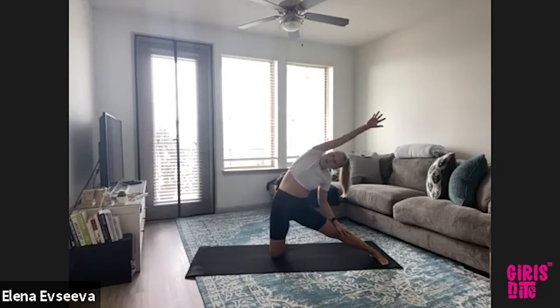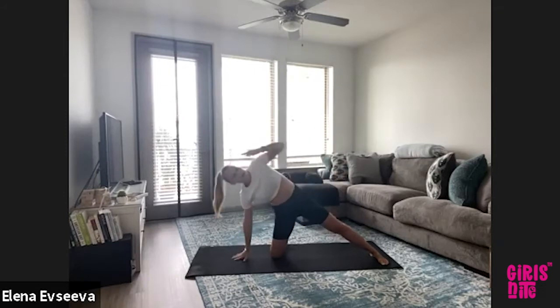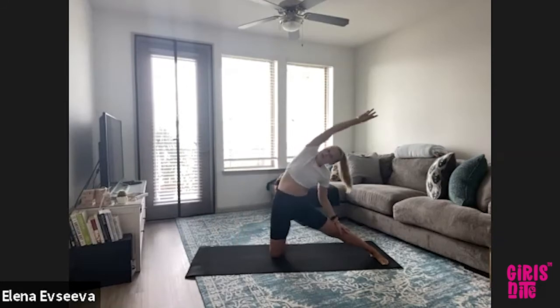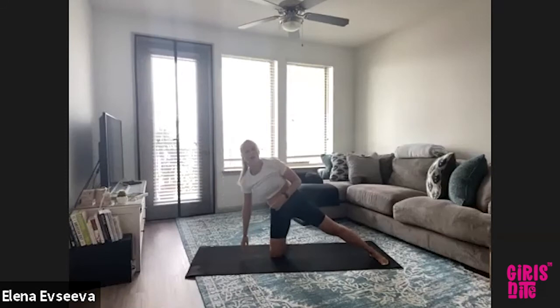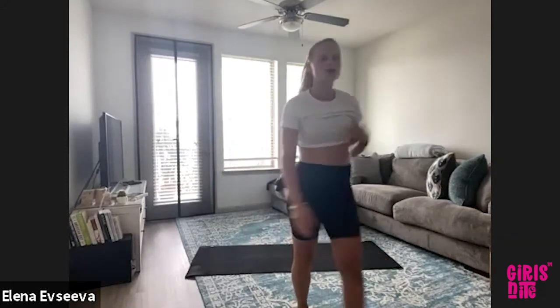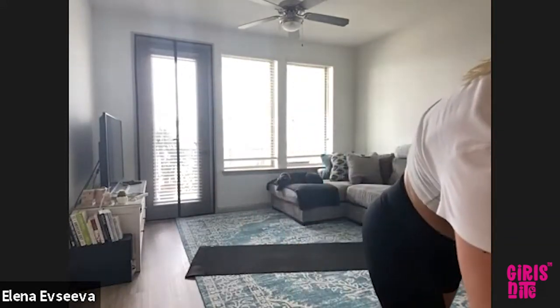Just a few more here. Hugging the belly, up and in. 3, 2, 1, let go. We're gonna go through the sequence number 1.